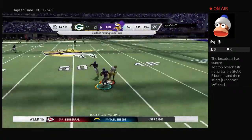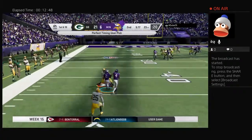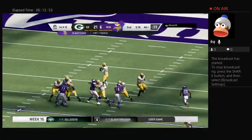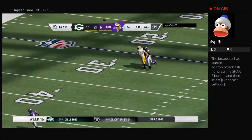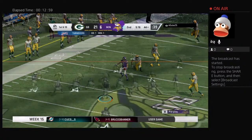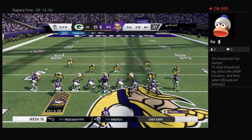Garoppolo. He rifles one that's intercepted. Picked off at the 48, and the return comes to a halt right at the 44-yard line. He had a little bit of the turnover bug last week, 3 interceptions. Not an absolute disaster, but another one here. Do you start to get a little worried?